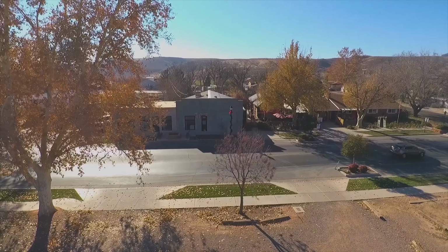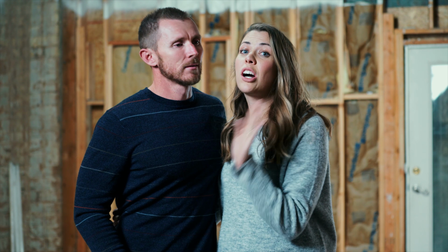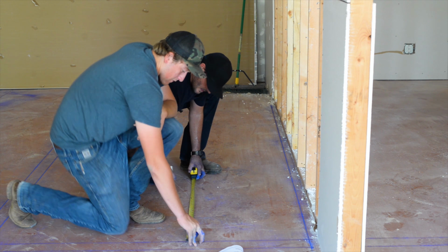So we got all the plumbing in, the new concrete poured, and then it was time for framing. And Court, bless his heart, wanted to do the framing. I mean, that was just a little over ambitious for me. I was going out there a little bit. Yeah. I could have done it.